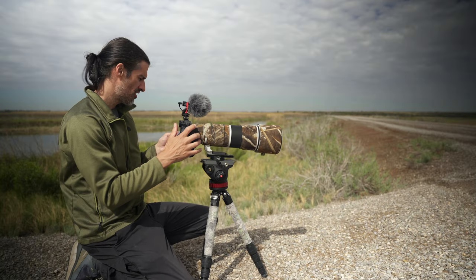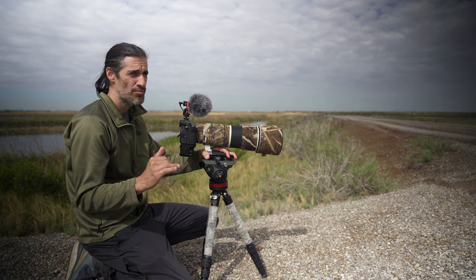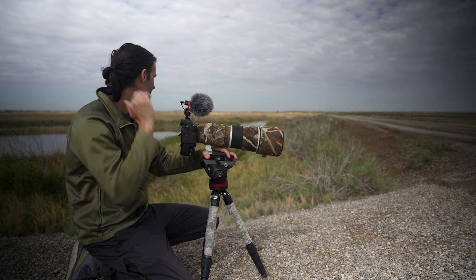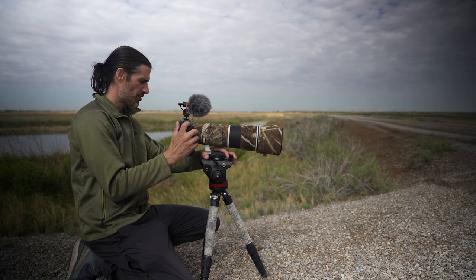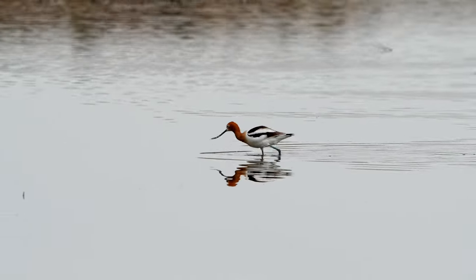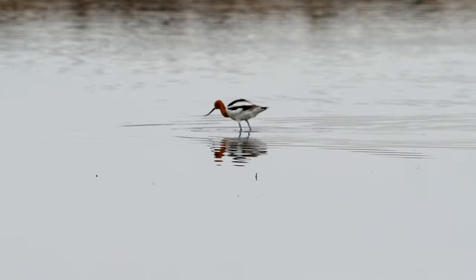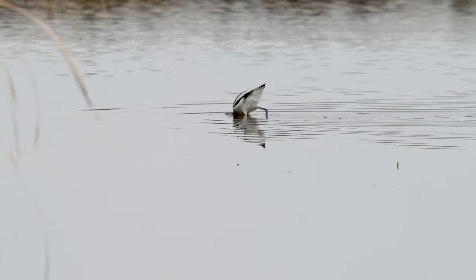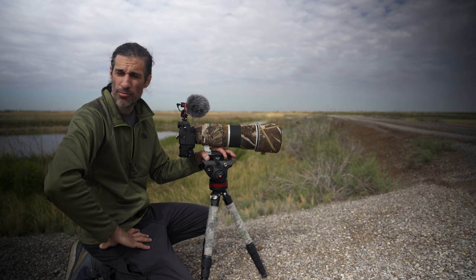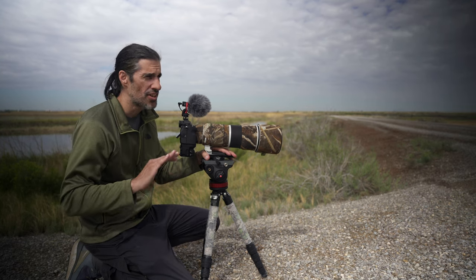It was a little chilly this morning. There were some clouds. The sun's coming out. When that sun comes out, boy, it gets hot here in New Mexico really quickly. I'm missing the video here because I'm yapping. But yeah, the sun is coming out behind me here. It gets hot. But anyways, this place is amazing.